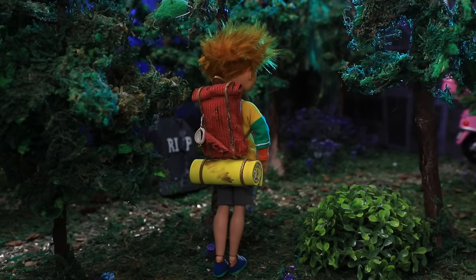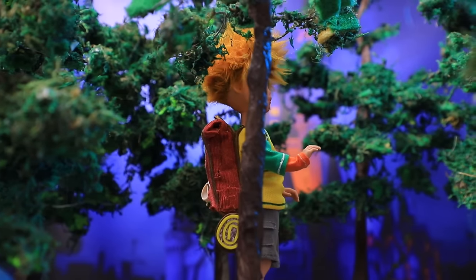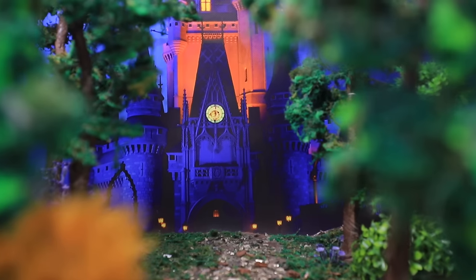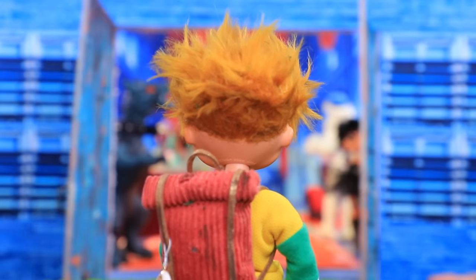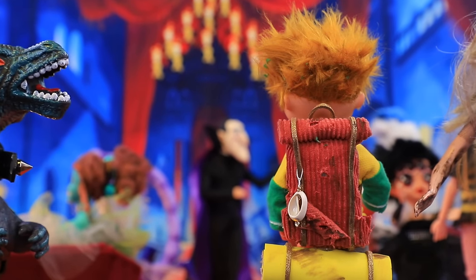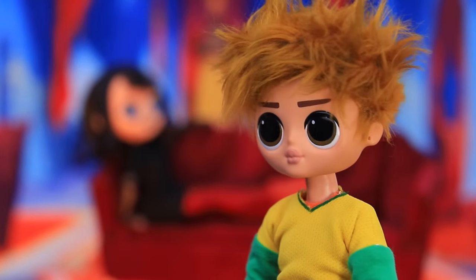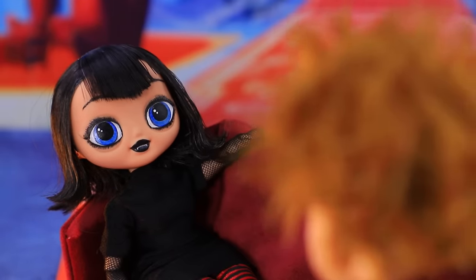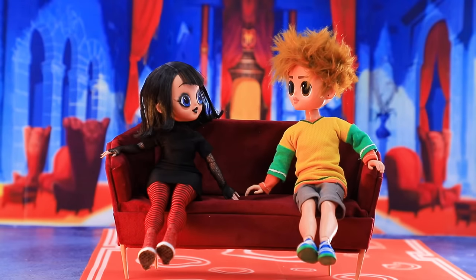I lost my moped. Where should I go? I'll go straight. Ooh, is that an ancient castle? Wow. I'll check it out. The light is on, the owners must be home, and the doors are open. Wow, there are lots of monsters here. Wow, I need to look around. What an interesting hotel. I have never seen anything like this, and I have never met a beautiful girl like this. Hi, I'm Jonathan. And I'm Mavis. I think I know what this bell means.